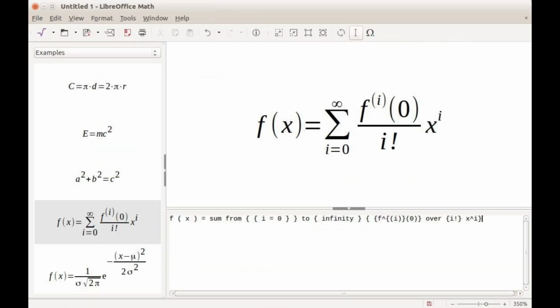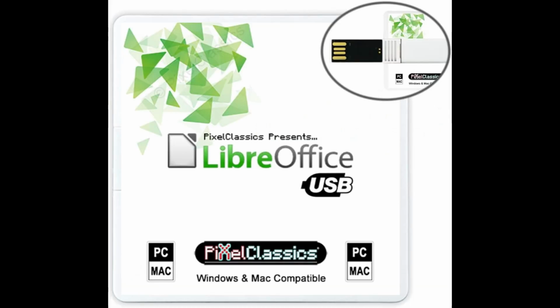Detail the exclusive add-ons provided by Pixel Classics with the purchase, including 1,500 fonts, PDF user guides, and dedicated email support, which enhance the overall user experience and provide additional value.